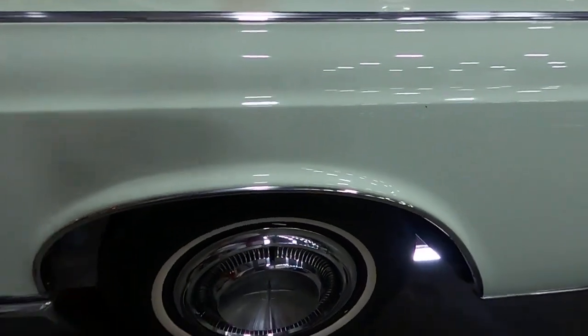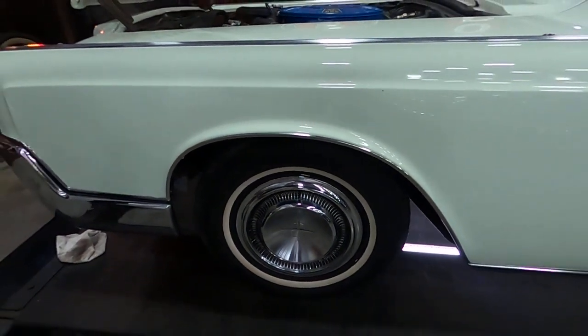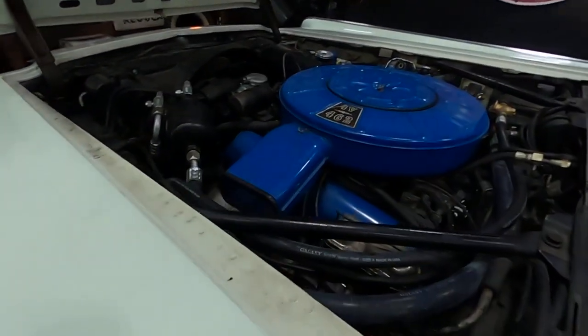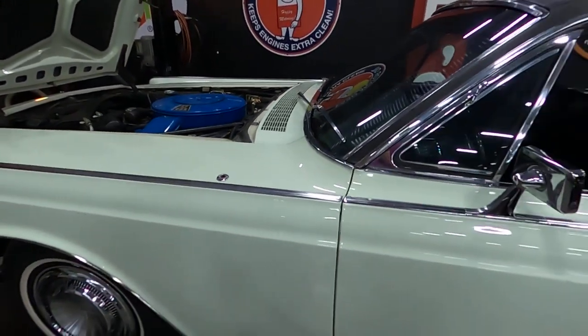And then when we get underneath, you'll be able to see new brake shoes, rear wheel cylinders, power steering pump was just replaced, and freeze plugs. And the maintenance goes on and on.